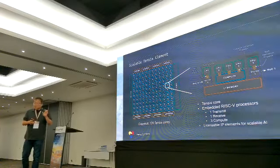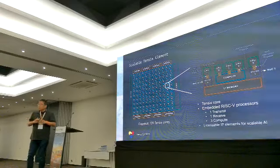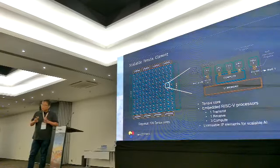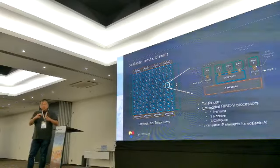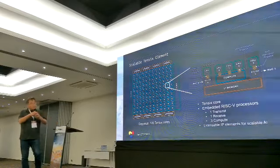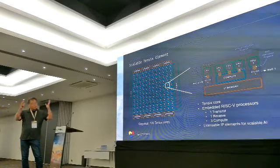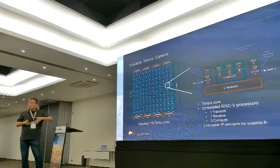This Tensix element is the basic building block for our system. It has become a licensable IP for us as well. If anyone is interested in this, it's a composable element. You can form a 50 teraops operation, or you can even form a large system like we are building.